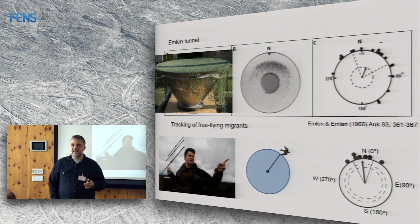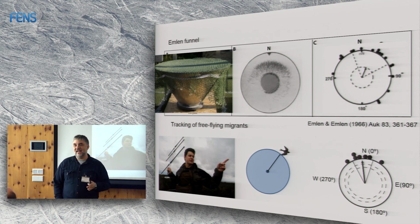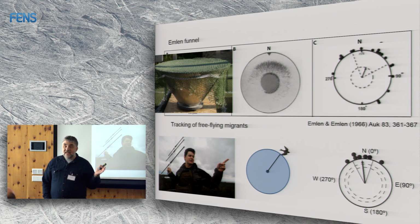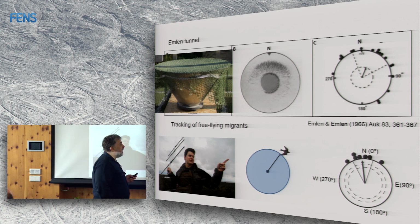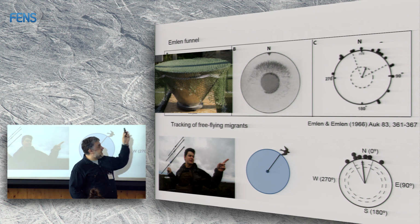And bats, they are not active in round arenas during their migration. They're smart enough to realize that they are not moving anywhere. That's why we cannot test bats in a similar situation, and that's why we know less about their orientation mechanism and the cues they're using.